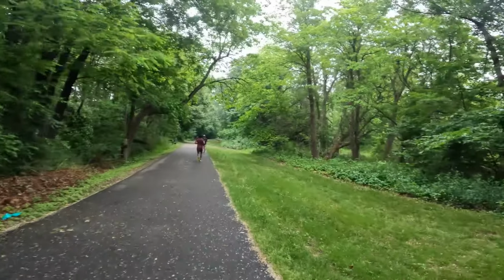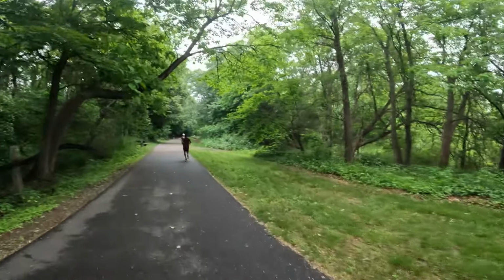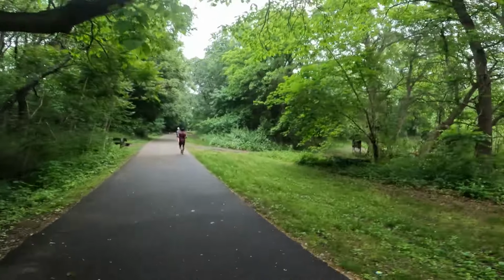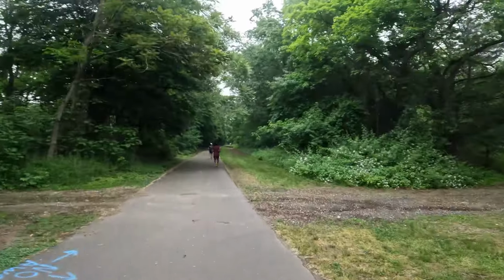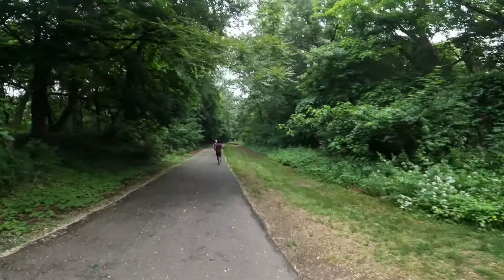Out here on the trail, heading up to mile 9. Getting ready to head for home.